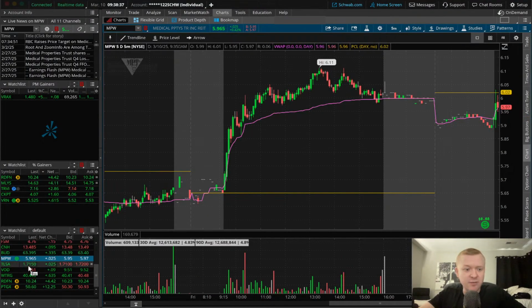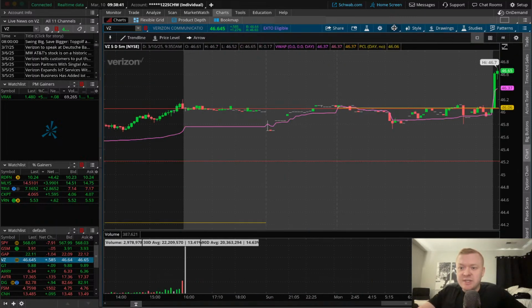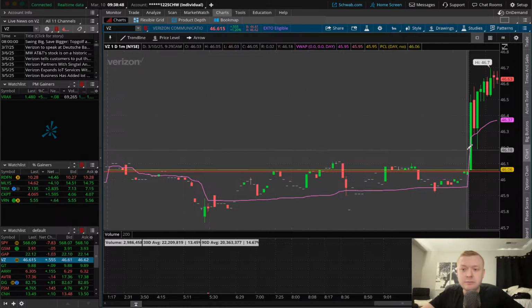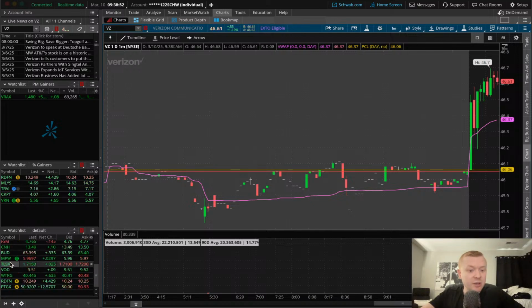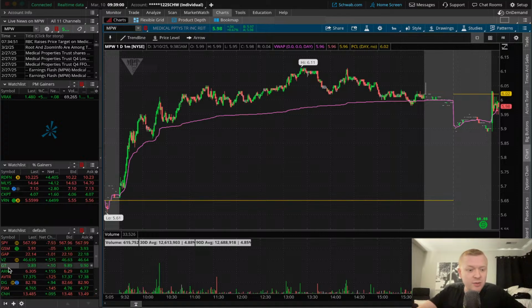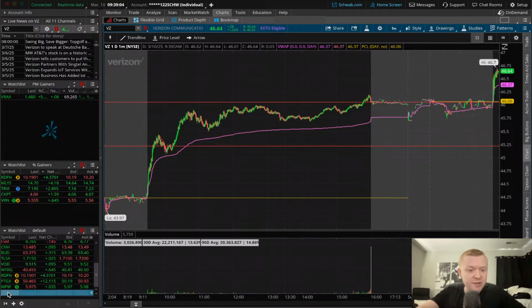Let me go check out VZ. VZ still holding up right now. I have a 47 stop there. It's kind of going sideways. And then the MPW short is working out right now. I'm going to pull these down. MPW. VZ.